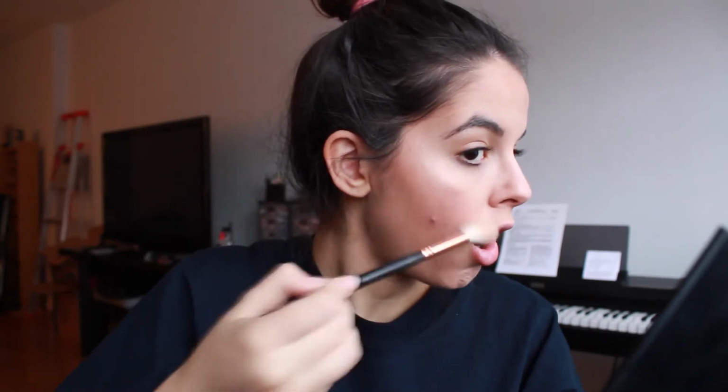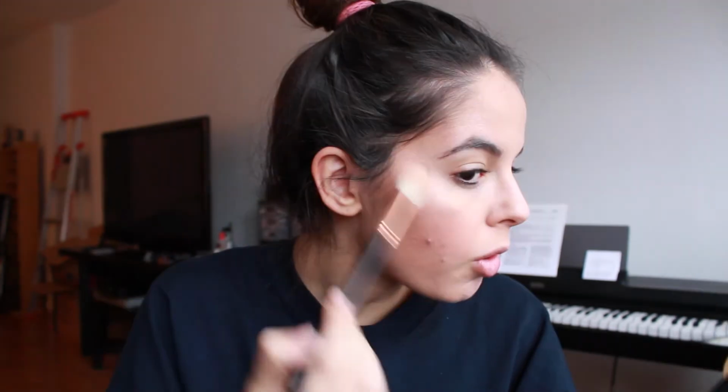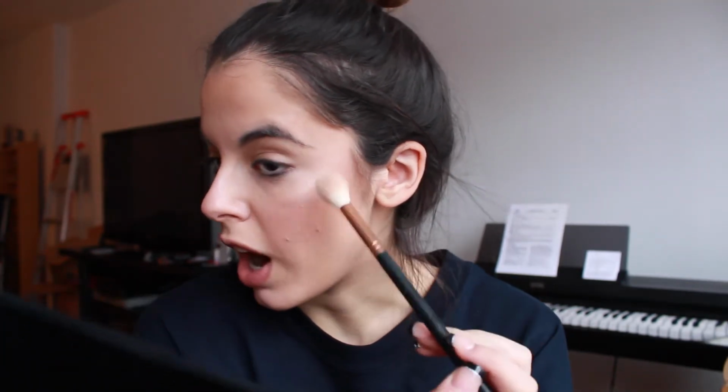Ooh! Do you guys see that? Holy mother, this is so pretty. This is a really metallic highlight, and even using it dry, it's so reflective, but I don't think that it's really emphasizing any texture.